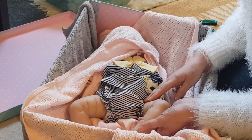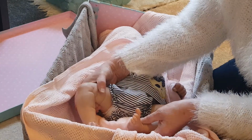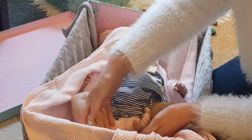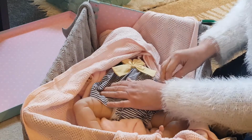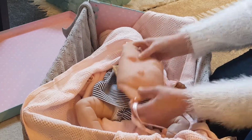It's a really nice skin tone, just very gentle blushing. Nice creases, the most lovely little feet. She's lovely. Of course the belly plate will look just super. Really good.